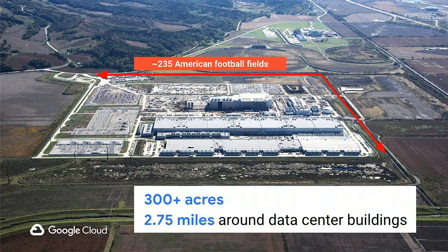This particular data center is in Iowa. This is in our central region. This is the first part of the parcel that we developed. This part of the parcel is 300 acres. The overall site is about 3 times that size. If you were to measure this out, this fits about 235 American football fields on this part that's the developed part. We have another 2 parcels that we could develop that are equally this large.